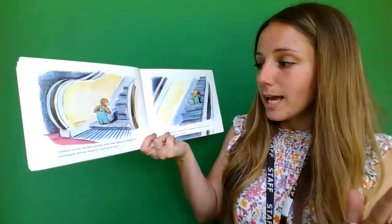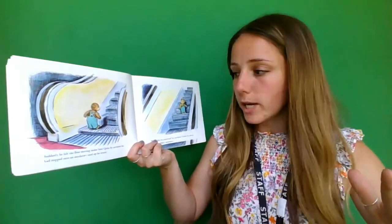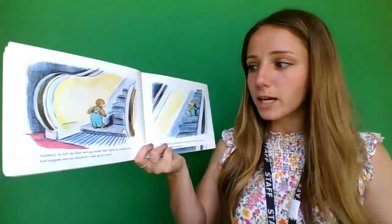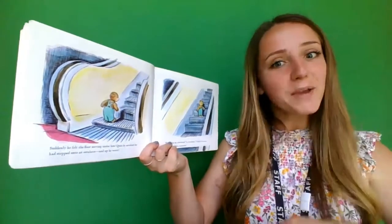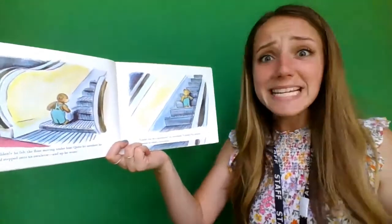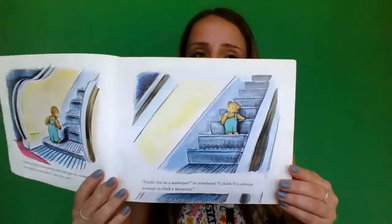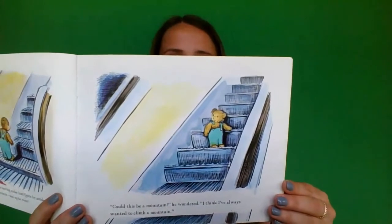Suddenly, he felt the floor moving under him. Quite by accident, he had stepped onto an escalator, and up he went. Could this be a mountain, he wondered? I think I've always wanted to climb a mountain.